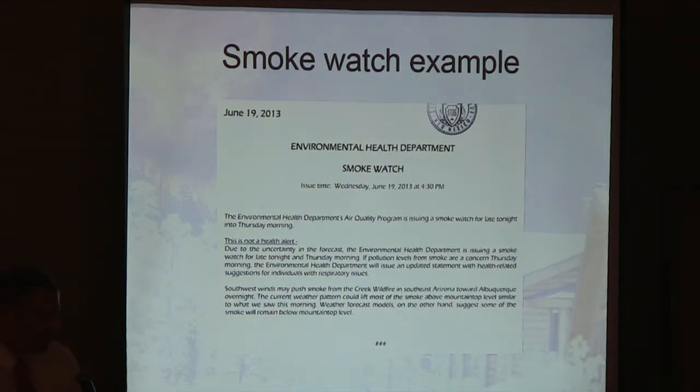Here's an example of what a smoke watch would look like. Notice that there's no begin or end time, as you would see in a health alert. Rather, it's just a heads up for those who are concerned about these events.